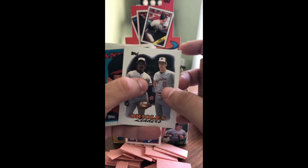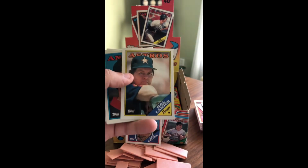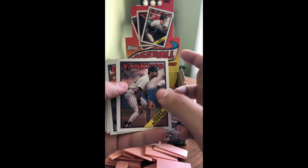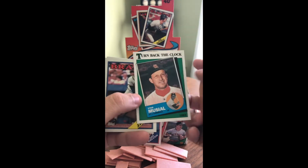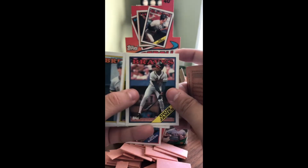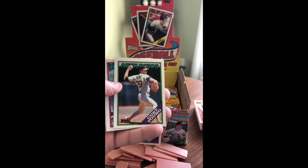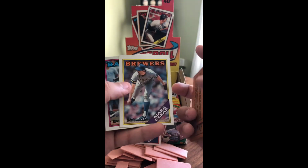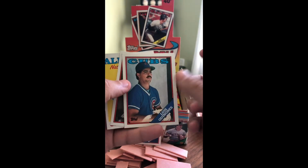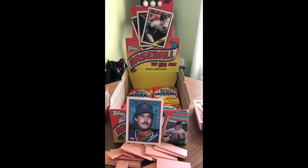Orioles, you got Cal Ripken and Eddie Murray, same card. That is an awesome picture right there. Mike Witt, famous for his perfect game in the early '80s. Stan the Man. Turn back the clock. Deion James. Another Paul Molitor. Can never have too many Paul Molitor cards. I'll take Paul Molitor every single pack if I can get it. Luis Quinones, John Cerutti, and another Shane Rawley All-Star.